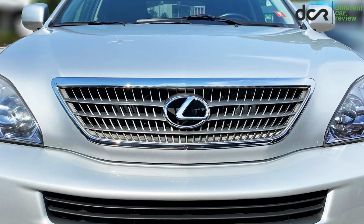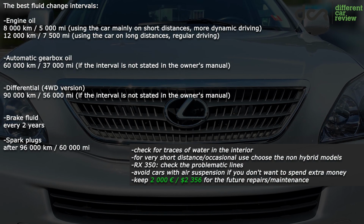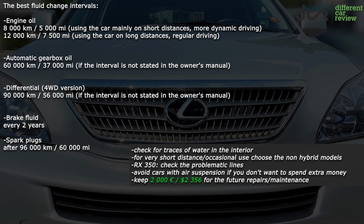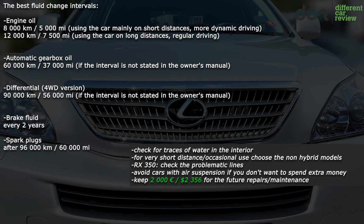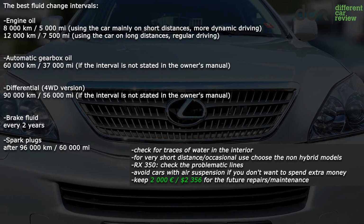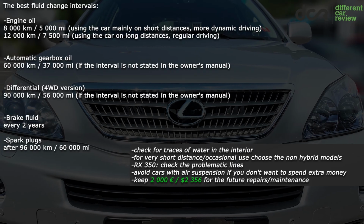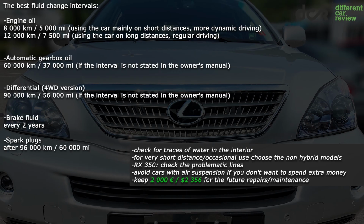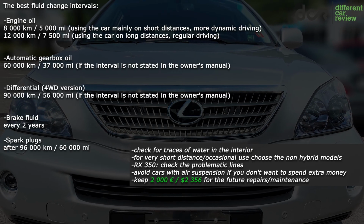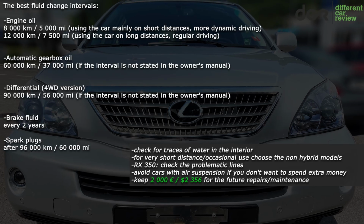To summarize things up, check the car carefully for traces of water. If you are not using the car very often, or if you are using it for very short distances only, then avoid the hybrid model. If you are buying the RX 350, then don't forget the problematic lines. Avoid cars with the air suspension unless you have the money to fix it. Plus, it's good to keep 2,000 euros for the additional repairs or maintenance. And check that damn coolant level regularly.